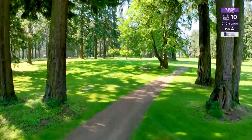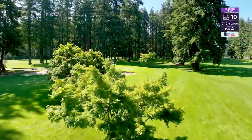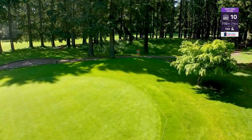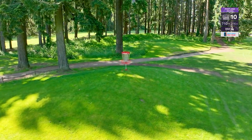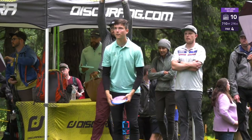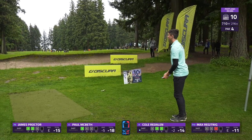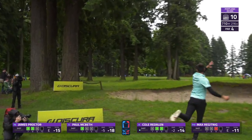710-foot par 4. The Mando forces you to go through one of two gaps on the front side of the tee. There is an OB deep of the pin as well as an OB green that guards the front side of the putting green. It's very tight up there on the hill. So again, have to stay left of this Mando off the tee. Again, one of those two big gaps you see.